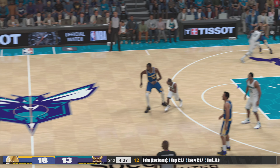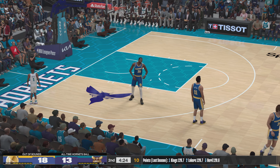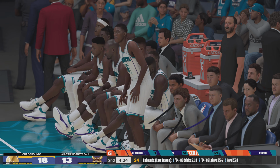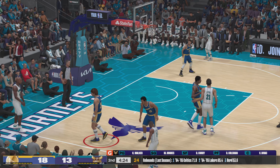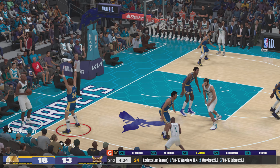Outside for Durant. Out of bounds. Charlotte takes possession. That is just a careless turnover. You've got to be smarter in those exchanges. Charlotte making a switch here. Jones is checked in.